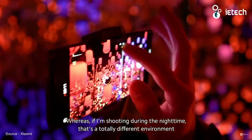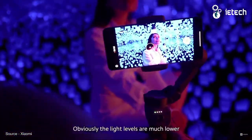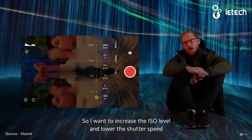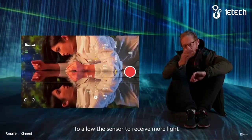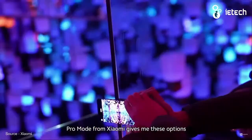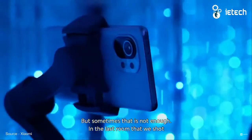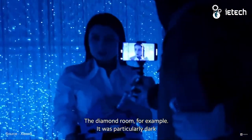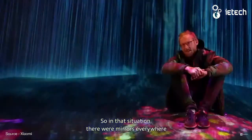Whereas if I'm shooting during the nighttime, that's a totally different environment. Obviously, the light levels are much lower. So I want to higher the ISO level and lower the shutter speed to allow the sensor to receive more light. Pro mode from Xiaomi gives me these options. But sometimes that is not enough. In the last room that we shot, the diamond room, for example, it was particularly dark. So in that situation, there were mirrors everywhere around.